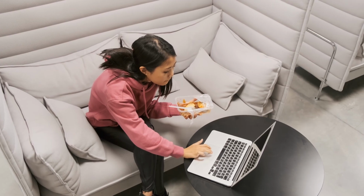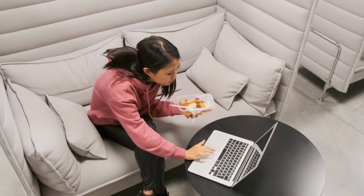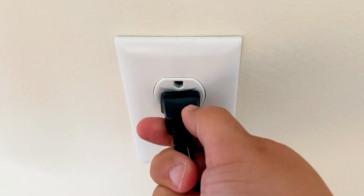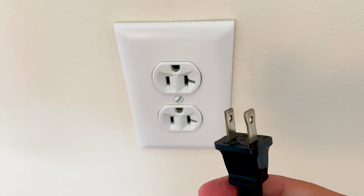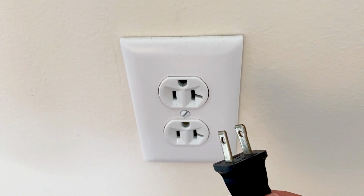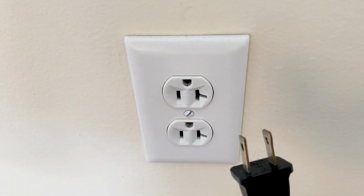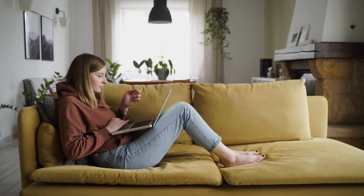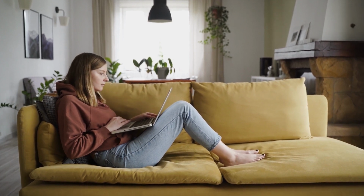The first one is the easiest one to try, and that's to take any device that you're having issues with, whether it be your cell phone or maybe a TV, and power it down or unplug it from the wall outlet. Powering it down or unplugging any kind of power source going to it is what we call a hard reset. And you want to leave it unplugged or powered down for at least 60 seconds. Now don't be impatient here, wait the whole 60 seconds, then power it back up or plug it back in, and then see if it's working now. If that fixes it, then great. If not, let's go ahead and move on to the next method.